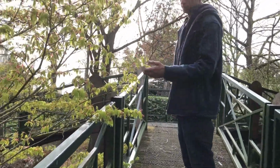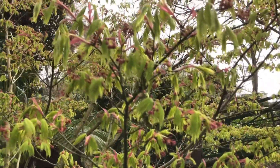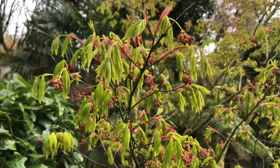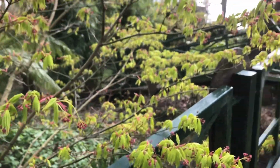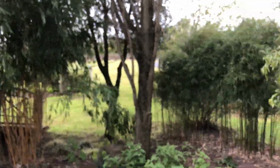Another really nice acer. Again, this one throws me no end of seedlings from underneath. I need to remember this year to collect the seeds off it again, unless you get too busy and forget these things. So yeah, that's starting to come out and look really smart. Some nice black bamboos this side. Well, various bamboos, but obviously the black bamboo there is quite noticeable.